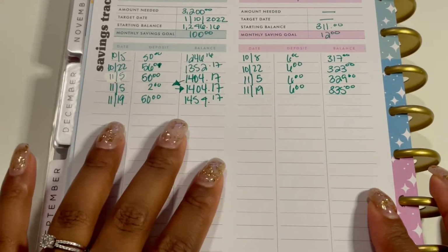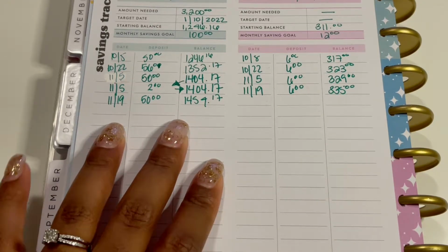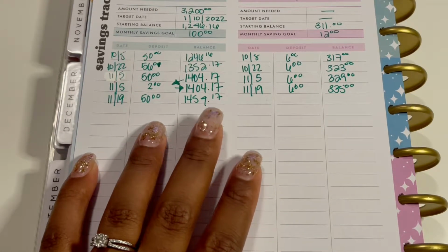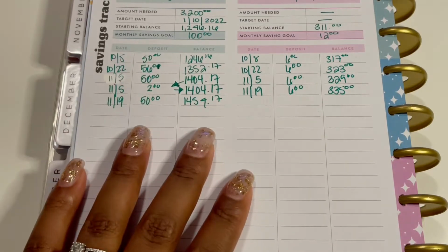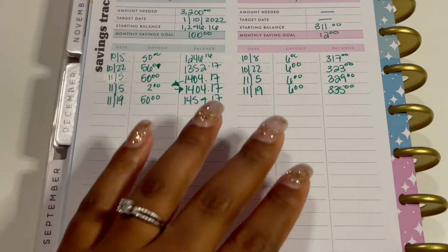For Savings Two, it has gotten its $100 for the month. We are at $1,454.17. The goal is to actually get to about $1,500 by the end of the month. I know I originally put $110, but things may change as the baby may or may not come sooner.